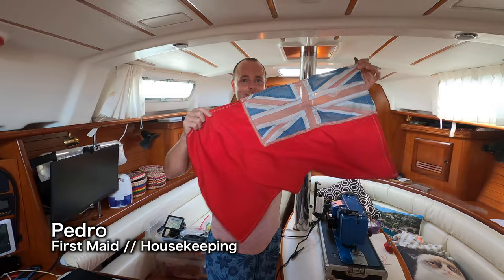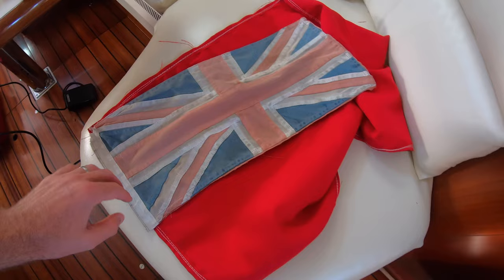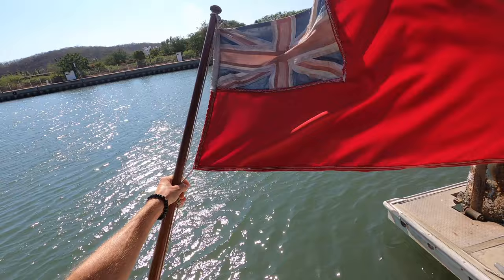Here we are, our new red ensign. It's not bad at all, is it? I just hope that the Queen is not watching. I don't think she would approve. But, you know, beggars can't be choosers. Not bad, huh? Like everything else on Bohemia, it's best admired from a safe distance. And yeah, not in HD, if at all possible. Don't want to see the stitching. Let's just hope it's up to the Tehuantepec winds. That'll be its first test.